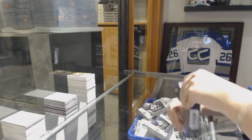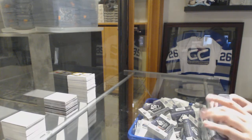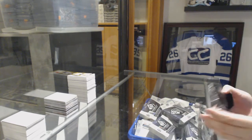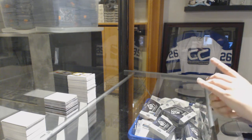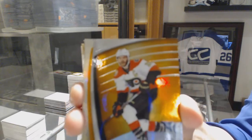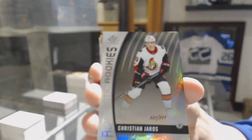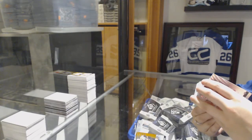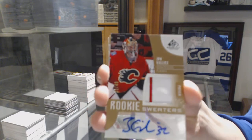All right, last box mojo. Philadelphia Flyers, Claude Giroux. Rainbow rookie, number 221 for the Ottawa Senators, Christian Yaros. We've got a rookie sweaters patch auto, number to 249 for the Calgary Flames, John Gillies.